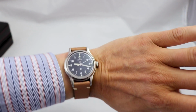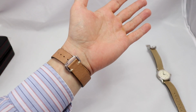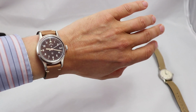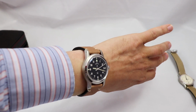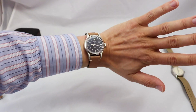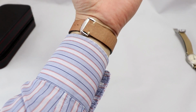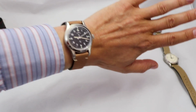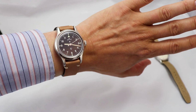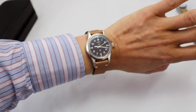Okay, here we are with the Smiths Navigator on a relatively slender wrist. My wrist is 17 centimeters, and so you can see that 36 millimeters for me is a perfect watch size. But I think even if you have a slightly bigger wrist, you can wear this easily. Look at this. It's a pretty cool look, I must say. Even together with the shirt, which isn't so military, isn't so casual. But yeah, there we are with our Smiths Navigator. Yeah, I like this pretty much. Looks robust, substantial. You can wear it, I think, every day if you want.